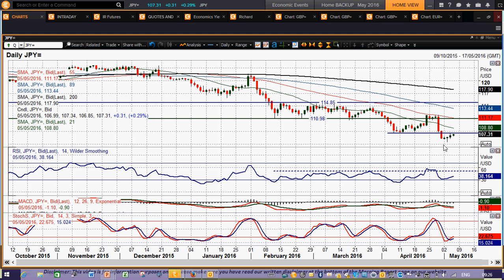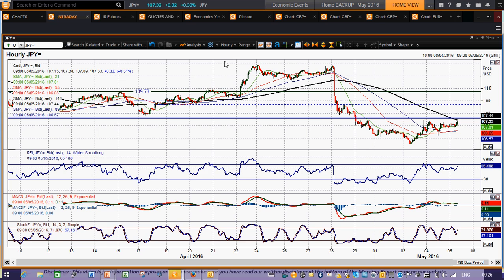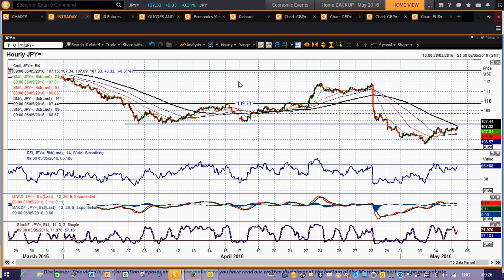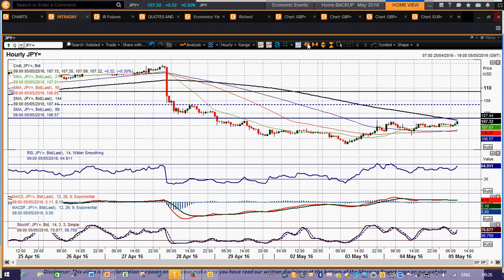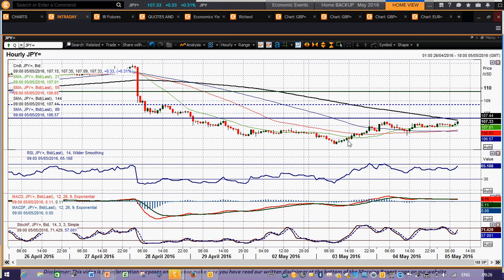So I think this is the key level that you need to get through, 107.60 to 107.80, and that is the key test, I think, overhead for dollar yen. And until it breaks through that, I don't think you can really take this rally as anything more than an unwinding move.